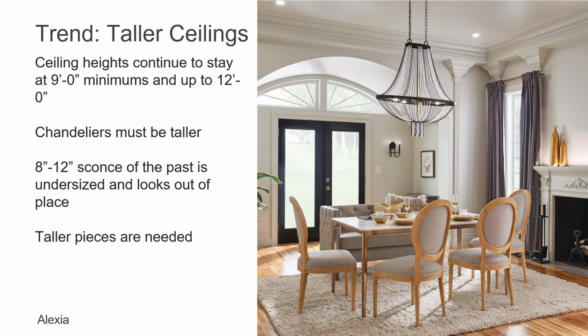So let's go through these trends. The first one is the taller ceilings. So years ago, 8-foot ceilings were pretty normal. And now we are at a minimum of 9-foot and all the way up to actually 12-foot. So because of these taller ceiling heights, and you can see that in this photograph, the chandelier proportions that we used years ago simply aren't going to work. We need to have these taller center dimensions on our chandeliers to, in this case, work well with this 10-foot ceiling height. Same thing with the sconces. We used to have 8 to 12-inch sconces.